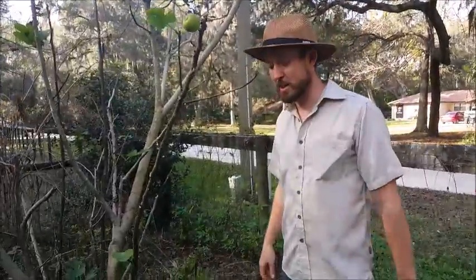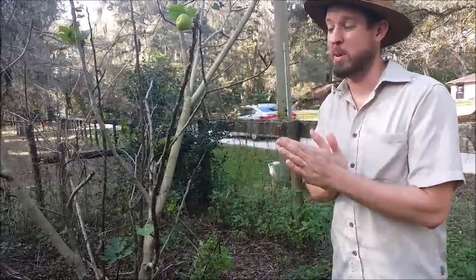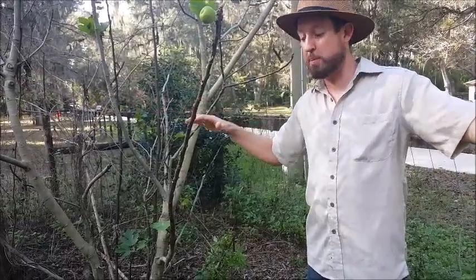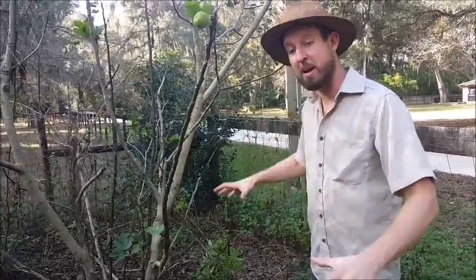If you have a tree that you don't like, particularly a fruit tree, a lot of people go, oh, I had this tree, it had sour oranges, so I cut it down. Like, don't do that. It might have 20 foot of roots in the ground. If you graft on top of it, it will produce fruit probably the next year because it's feeding off that massive root system.